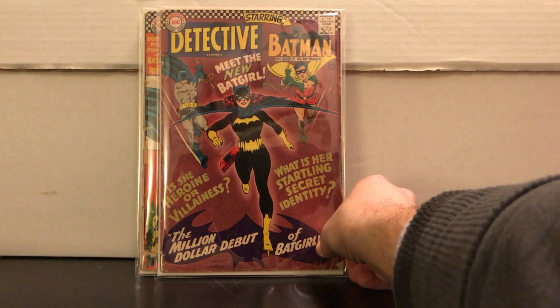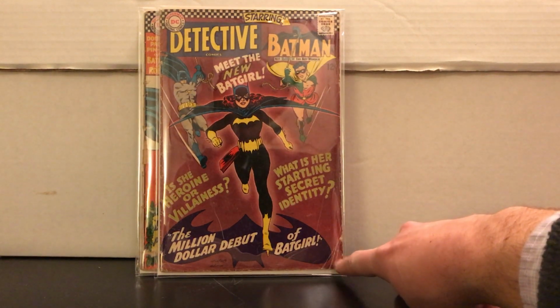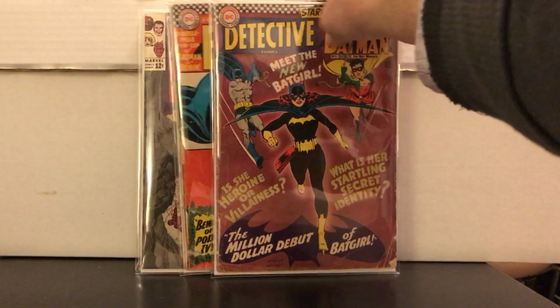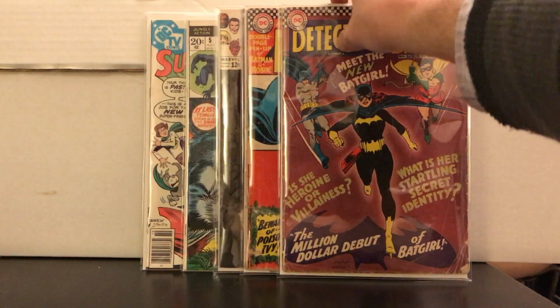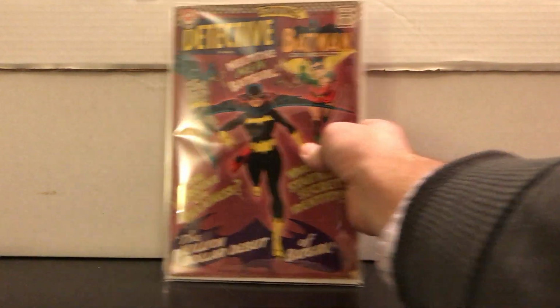And then the big piece of the deal was Detective Comics' first Batgirl, Detective 359. Another low grade copy. You can see I need to fix that in there, but that corner's so bent up. The corner's even bent in the bag. I think I tried putting it in a couple times and it kept flipping up. So again, I'm happy with the deal for that price. Definitely happy, and happy to support the local shop who always tries hooking me up. And I got some nice books for the collection.